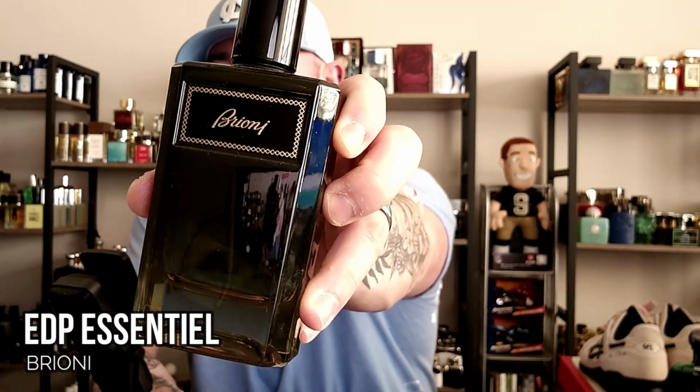Tomato leaf, green spices, and woods is the main things I get from this. This one kind of falls in that 6 to 8 hour range in longevity. Some would argue dark horse of the line. I think that's kind of how I feel about it. Not so because it doesn't get enough love, because I don't know, it just kind of flies under the radar. It's the newest before the newest in the Brioni line. We're talking about Brioni Eau de Parfum Essentiel.